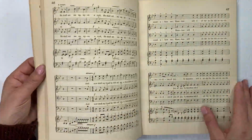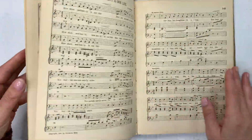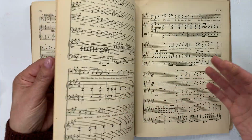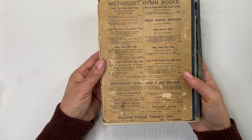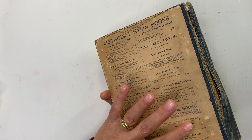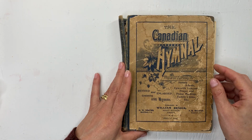But just beautiful old music, really nice, thicker, sturdy papers. It could be from the early 1900s. I love it. And then the last one is a hymnal, a Canadian hymnal, and same kind of look to the book. I just love this with the blue. This one, the sticker damaged a little bit too, and it has water damage on there, but of course for me that just makes it even better.